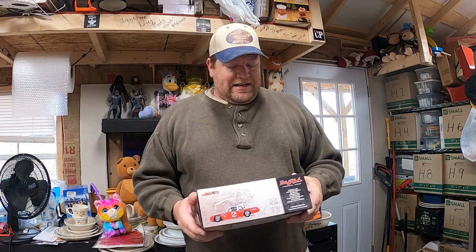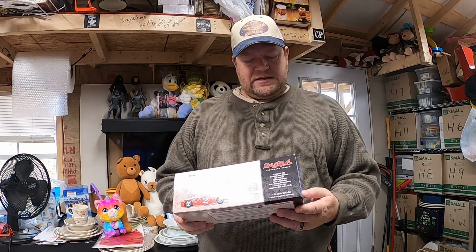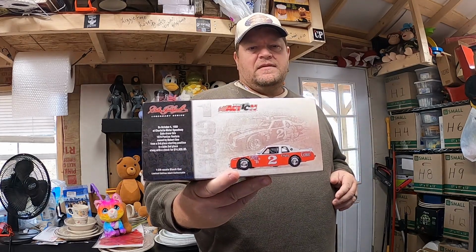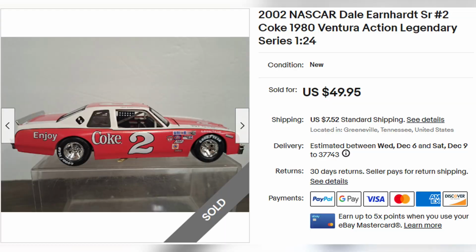The die casts are still selling. This is a good one. This is a 2002 Dale Earnhardt 124 scale. It says 1979 Pontiac Ventura. It's from the Legendary series. It's the number 2 car, which is rare for Dale Earnhardt. It's the Coca-Cola. This one, I'll have a screen pop up to show you what it looks like. Ended up selling for $49.95.